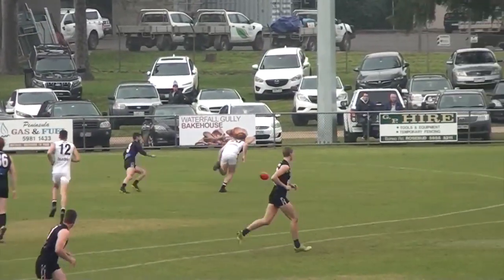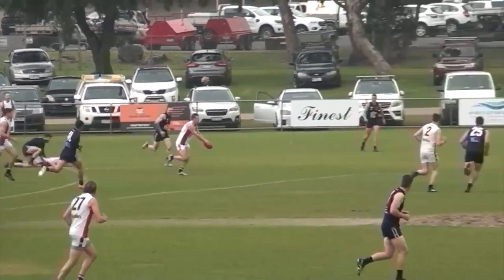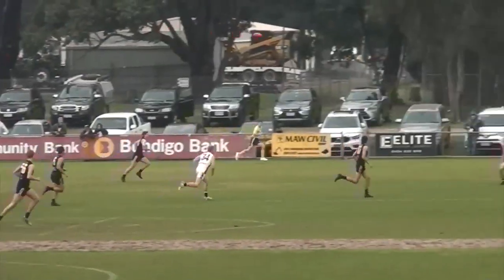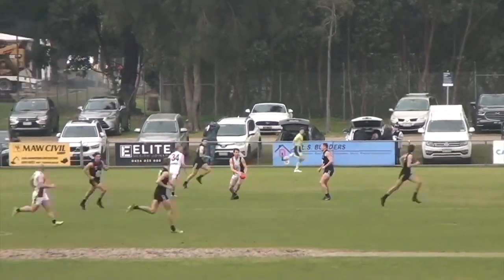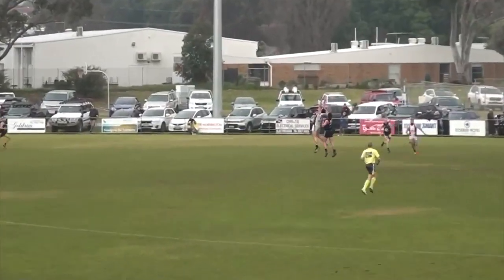So they now have the footy at halfback. Armitage couldn't get it on the half volley. Batsanis tackles him well. He gets support though at halfback. They bring it around the other side now, Bonbeach. Nice kick. And they can play on quickly and kick long inside 50.